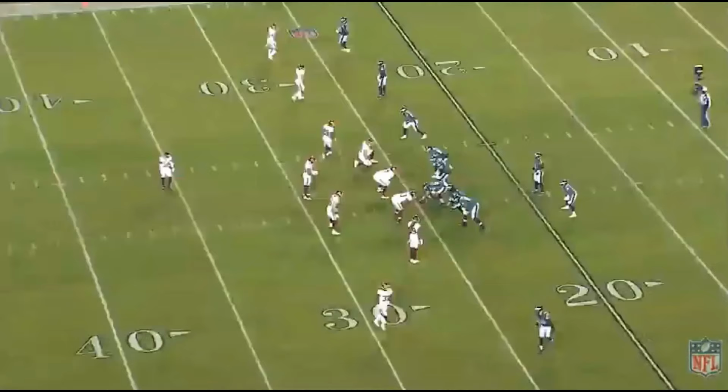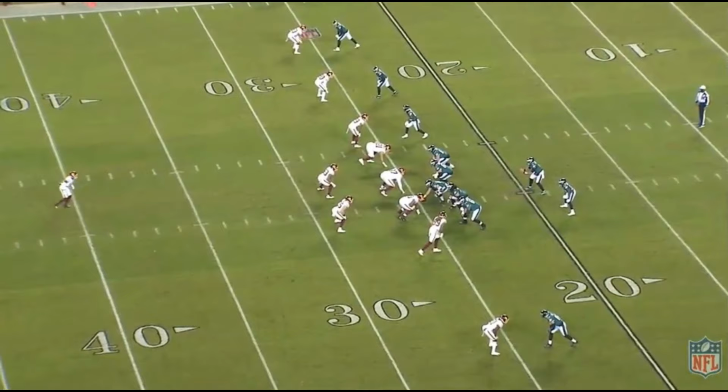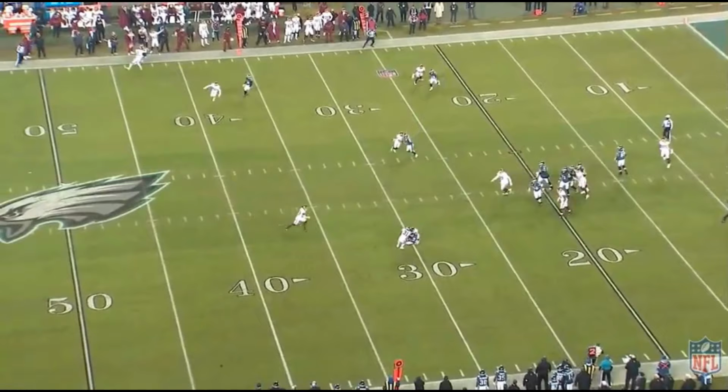This is a really good play here. A seventh-round rookie guarding who has been one of the best tight ends in the NFL for a number of years comes away with the interception. That's awesome.